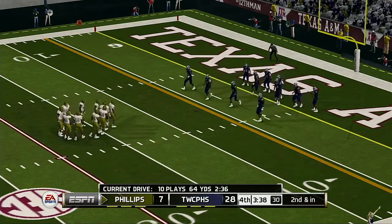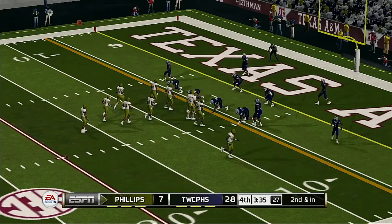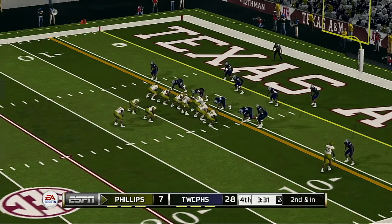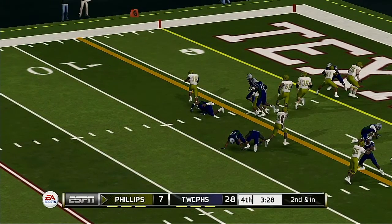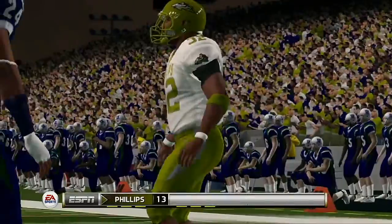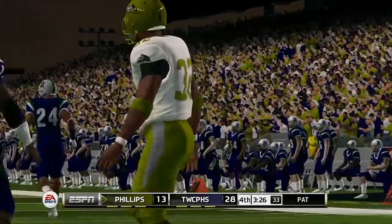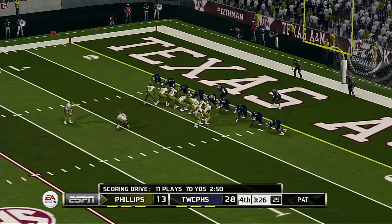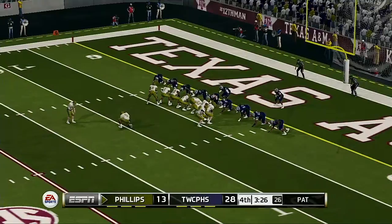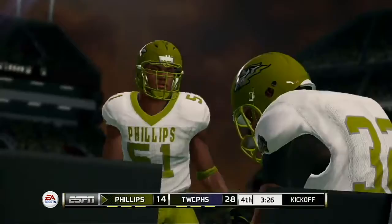And this is the 11th play of the current drive. Fourth down. And he's in the end zone. Touchdown. He makes the PAT.